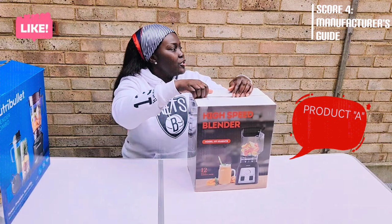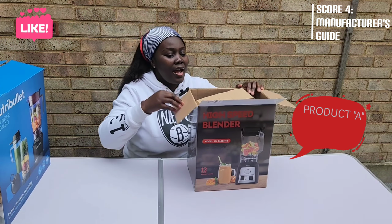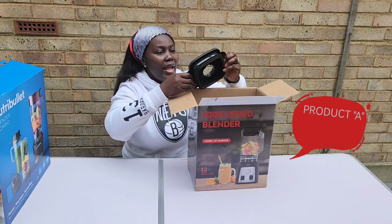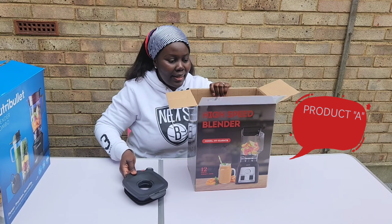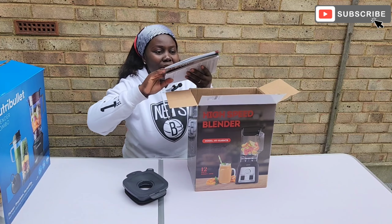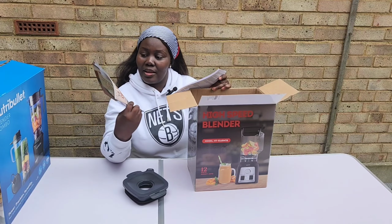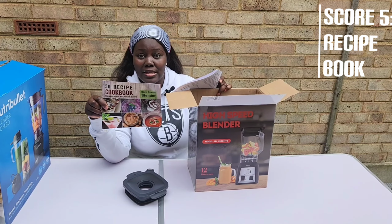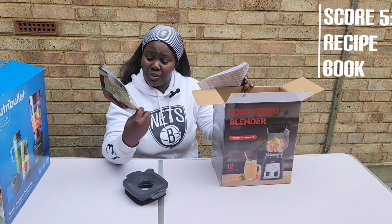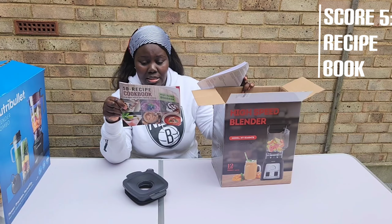And then as we unleash these new products, okay, a lot of rubbish coming out. So okay, we have the beaker's lid here. Oh, I've got something so amazing and colorful. I love colorful things. Oh, look, we have a recipe. That's 50 recipes, an additional gift. I think this is amazing. It's very thoughtful of them to give us some recipes that you can do using this blender.